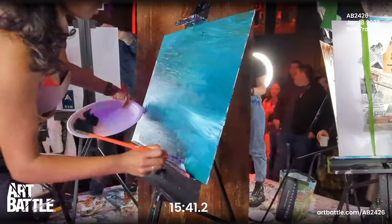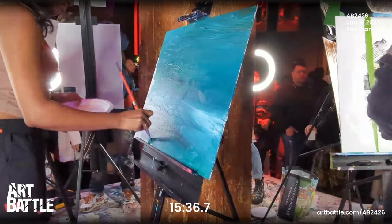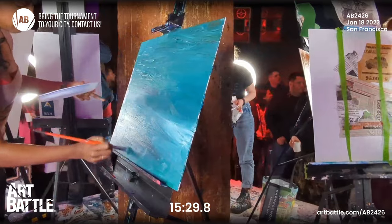And getting that kind of gorgeous phthalo green mixed with a cerulean blue. I love the way that that's coming through on the canvas. We're getting kind of almost this kind of glow. It's definitely giving me like Monet feels.